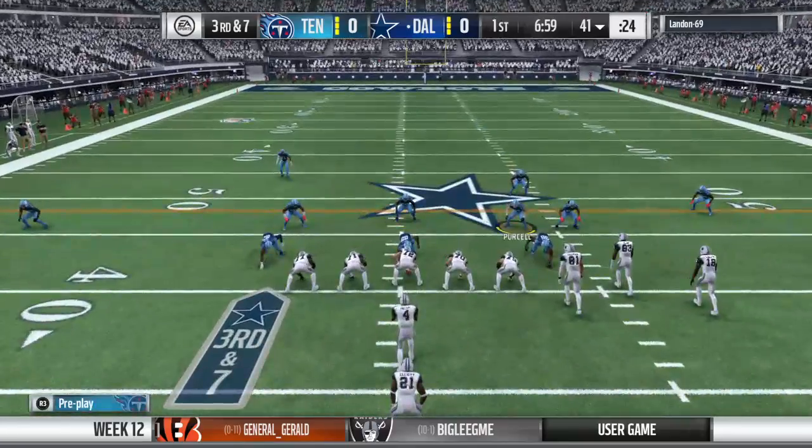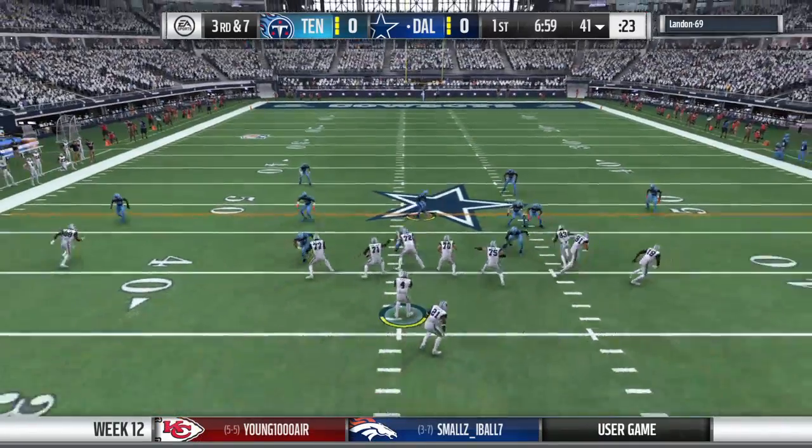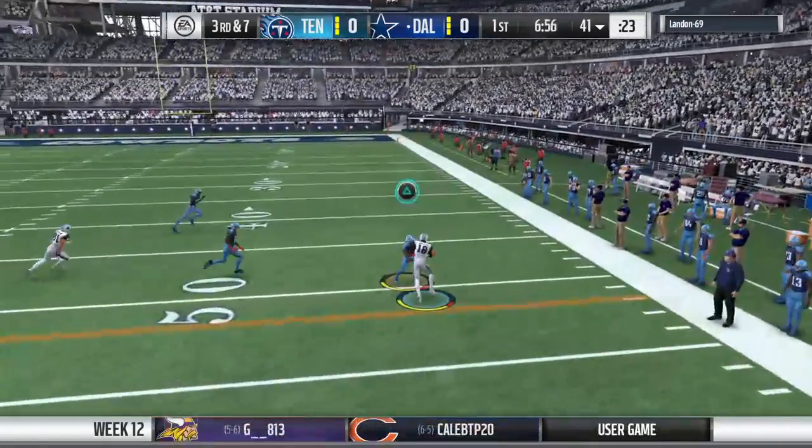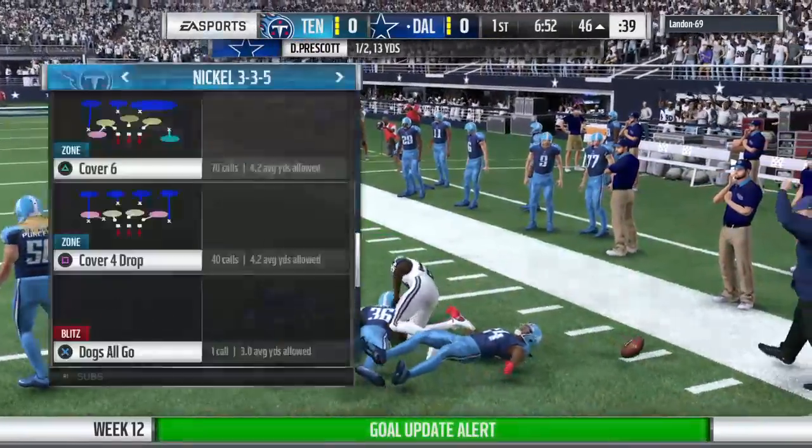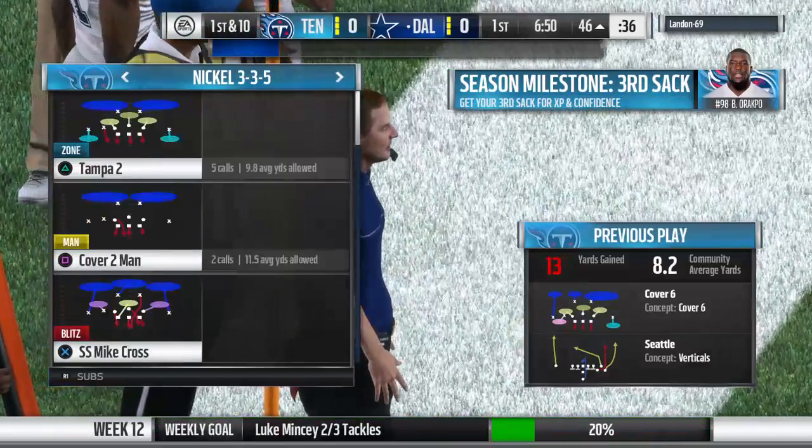A nickel set shown by the Titans on third down. Thinking pass. Looking to throw. Prescott. He's got his man here. It's Green. A gain of 13 and also a first down.